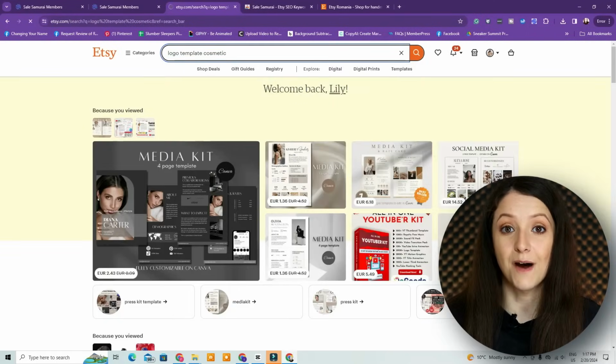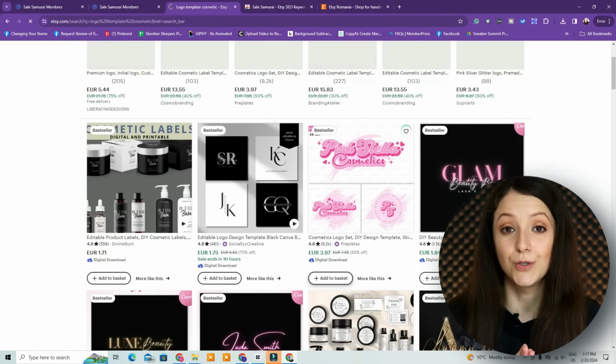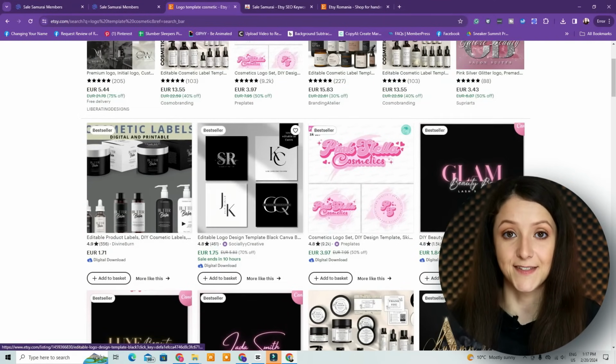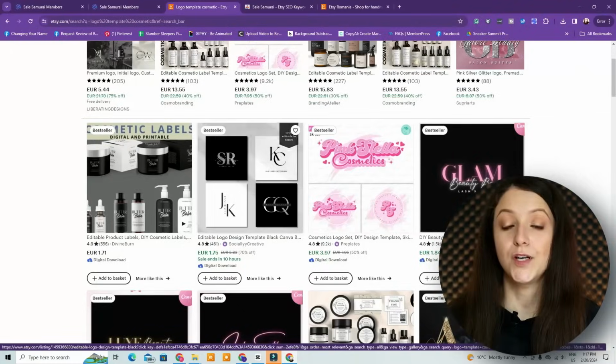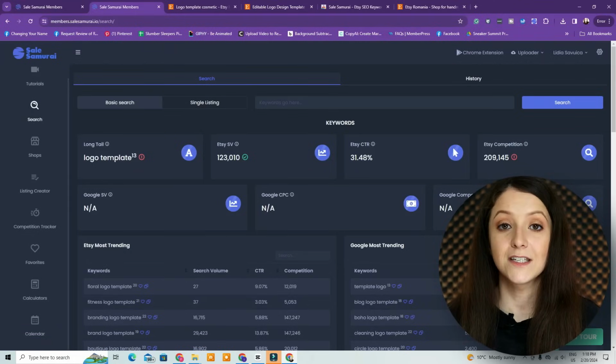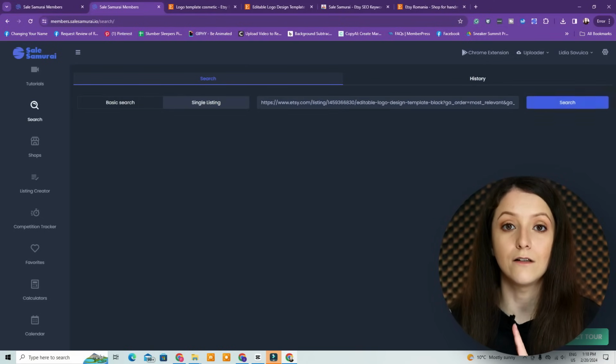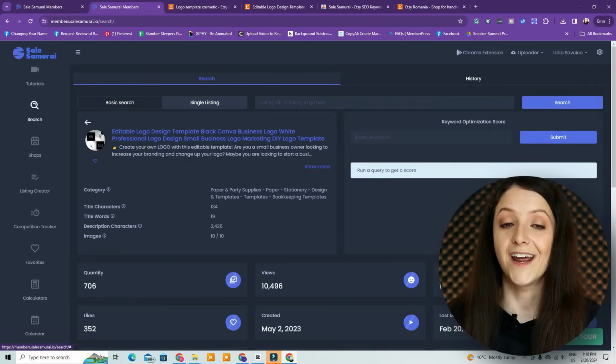The next step is to search some best sellers in your niche to see exactly how they optimize their listings and their products, so you know exactly what you need to do for yours to get a chance at ranking in search and making sales. Again, we're not copying other people's listings, we're just getting inspired by the strategy they're using. So for example, go search for logo template on Etsy and find a few best sellers that have the bestseller badge on them. Click on it, copy the listing link, and go back to Sales Samurai and search by single listing. Paste in the link there and click search.